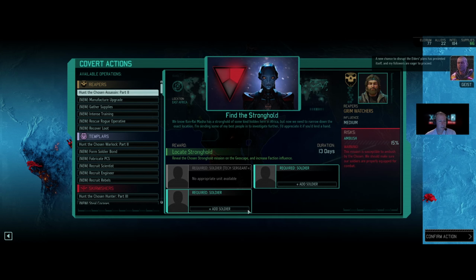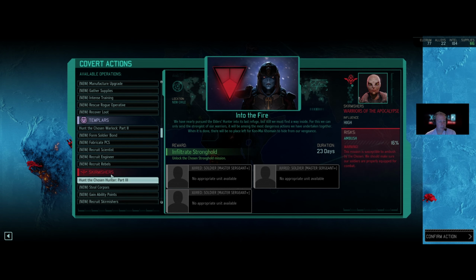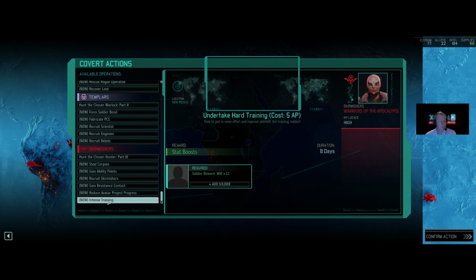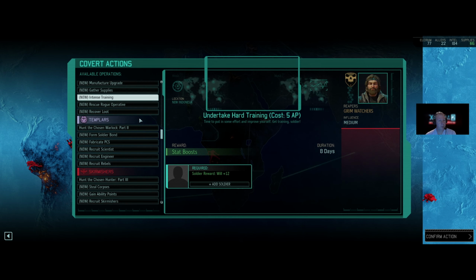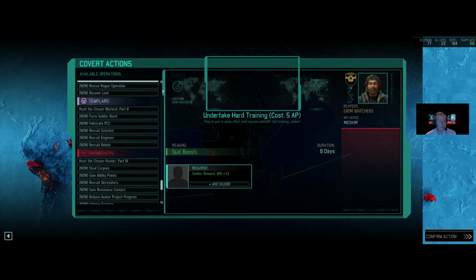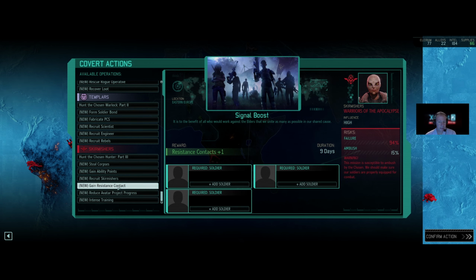To disrupt the Elder's plans has presented itself, and my followers are eager to proceed. Yeah, we need a Master Sergeant. We have a Master Sergeant, don't we? I guess we don't. Intense training. Willpower. Intense training, willpower. Okay. A scientist, an engineer. A scientist wouldn't be bad. Gain a resistance contact wouldn't be bad.